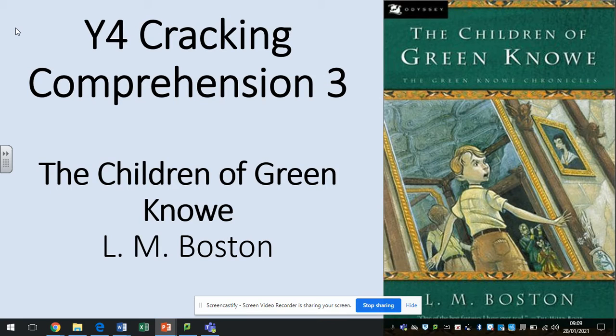Our text today is called The Children of Green Knowe by L.M. Boston. So it is a book, so I've put a picture of the book there so you can see what it looks like. So let's get started. I should have said let's get cracking. Sorry, it's a bad joke.